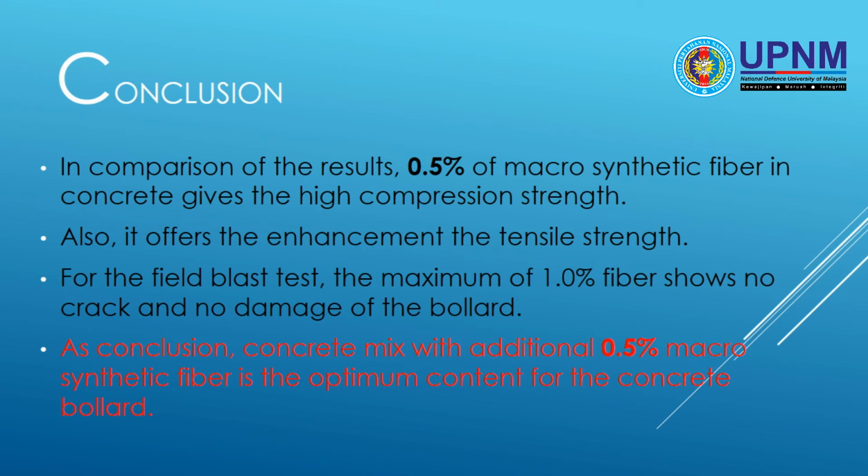Conclusion. In comparison of the result, 0.5% of macrosynthetic fiber in concrete give the higher compression strength. Also, it offers the enhancement of the tensile strength. For the field blast test, the maximum of 1% fiber show no crack and no damage of the bollard. As a conclusion, concrete mix with additional 0.5% macrosynthetic fiber is the optimum content for the concrete bollard.